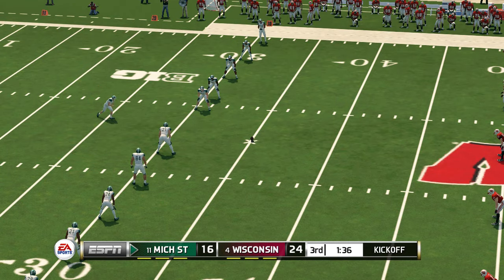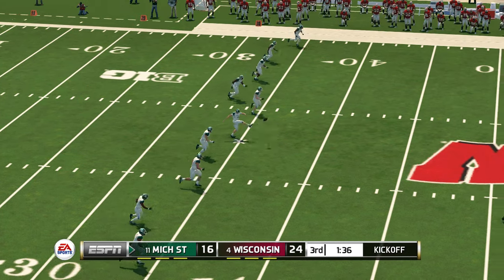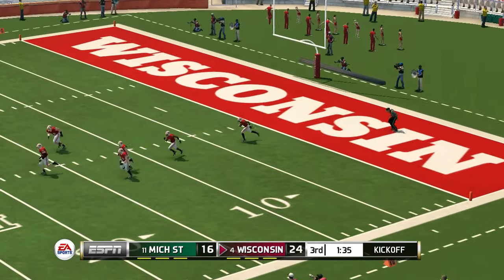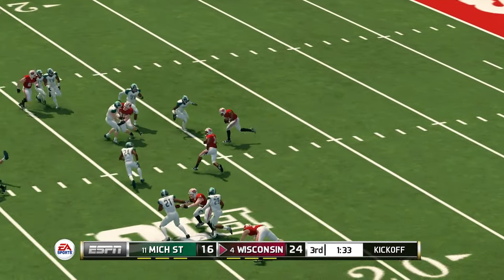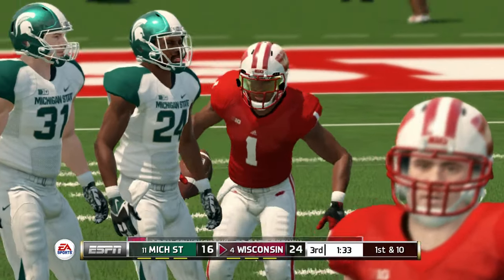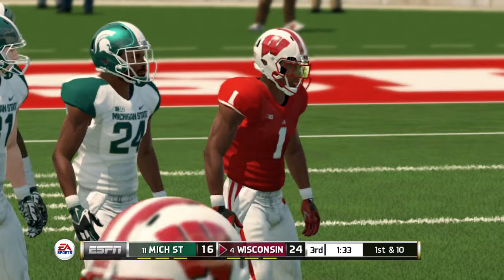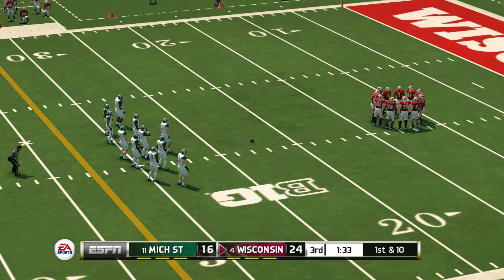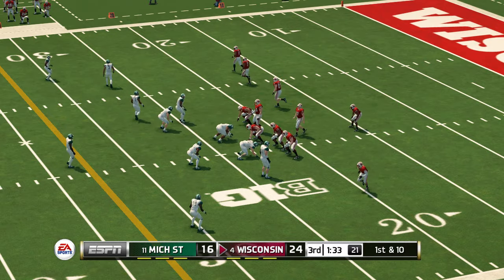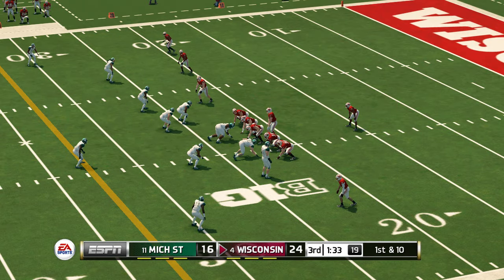The kicker looks like he's ready to kick this one off. He's to the 20. Tackle made at the 22-yard line. It's going to be interesting to see how the action shakes out in this series. Wisconsin is up by 8.